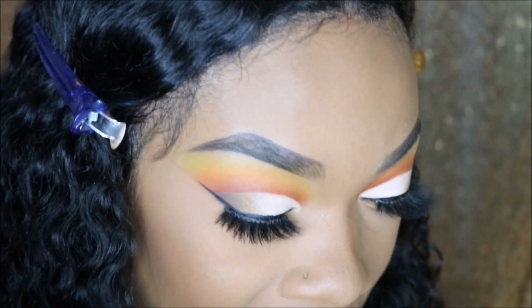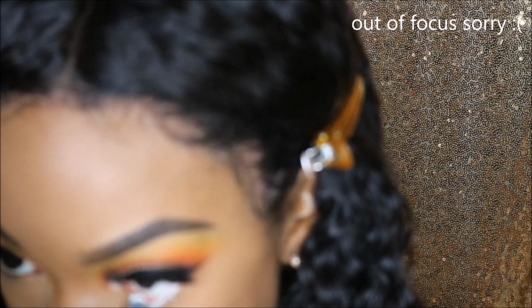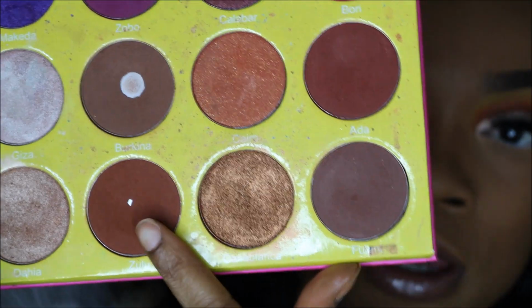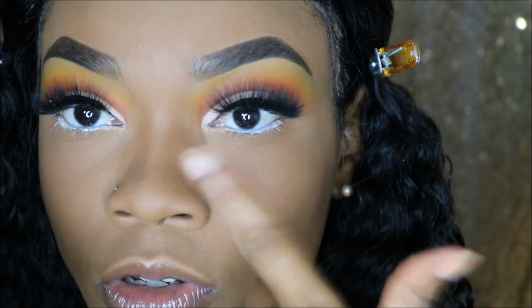Now I'm going to add my white eyeliner. Back into the Masquerade palette by Juvias Place. I'm going to use the color Zulu and Ada, which I use on my lid, and I'm going to use it under my lash line.